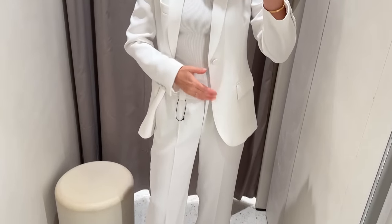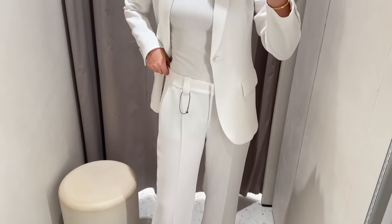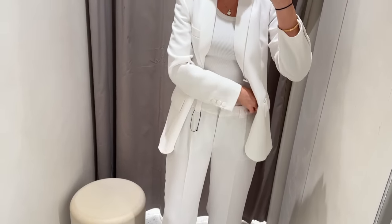So these trousers are low-waisted, unlike the one I tried before.